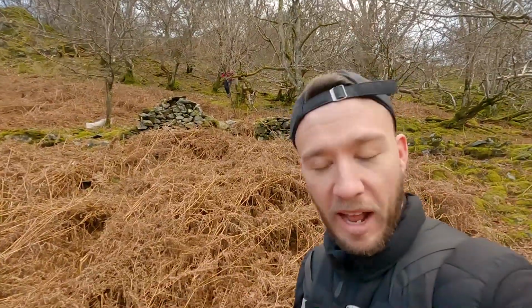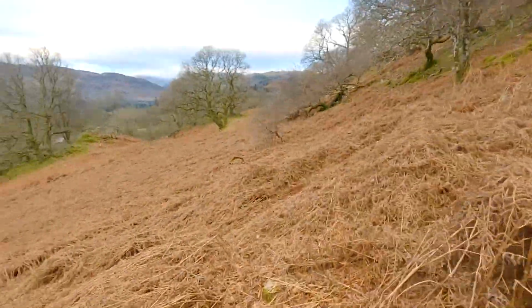Tell you what, if you're coming back down that way, man, you've got to be careful when slipping sideways. There's a lot of moss, very grassy and just damp. And this path isn't very well trodden, as you can see. Definitely not a popular way to come up or down. We're just above the road, so we're okay.